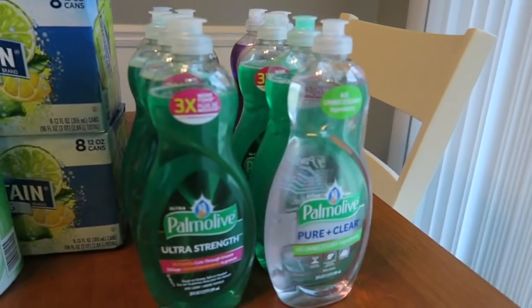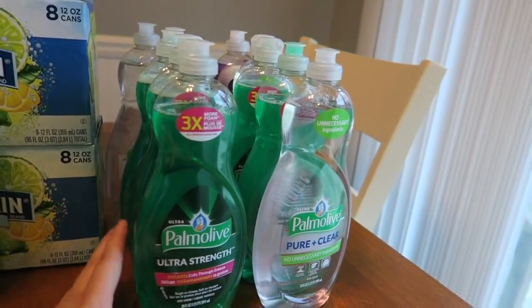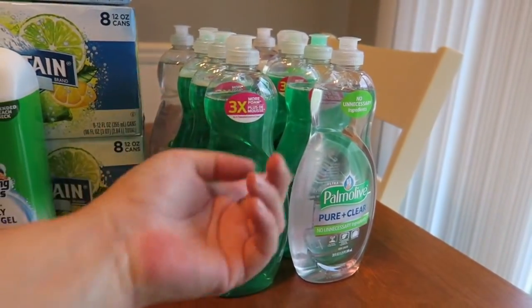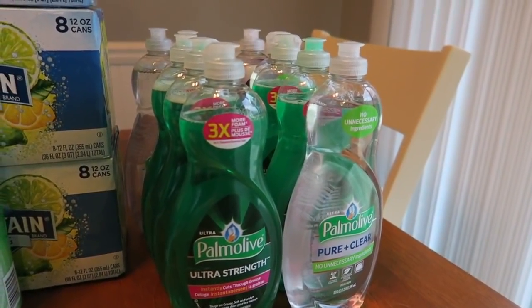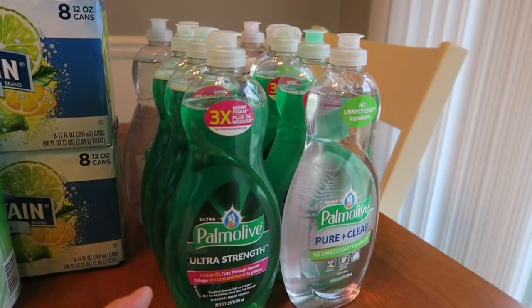The first thing I did was, these are part of the buy five, save five, these Palmolives. I think they're $1.99 each, and when you buy five, it drops down to 99 cents each. Now I had that $5 M perk on a couple of different store cards. So basically it dropped down to, I think, $4 and 70-something cents. And I didn't even have to pay tax.